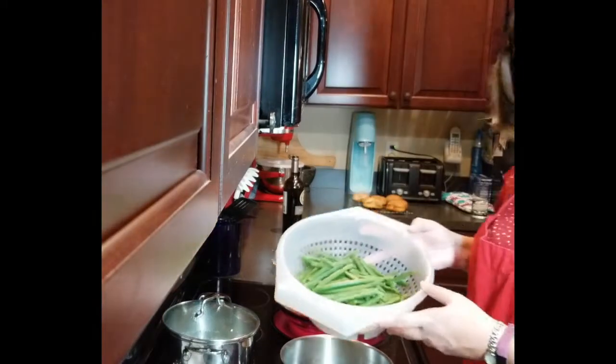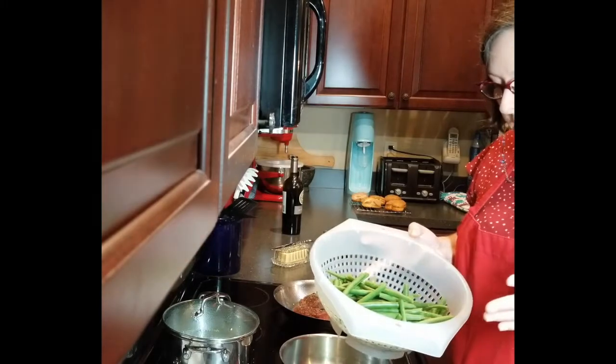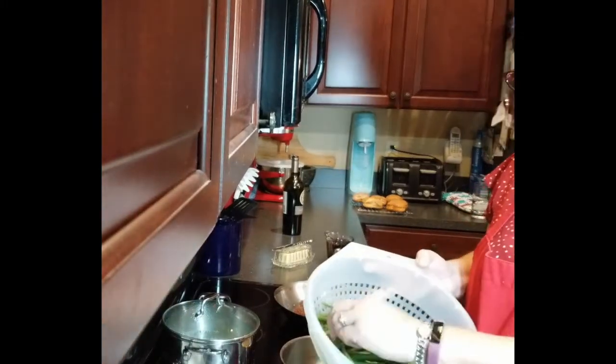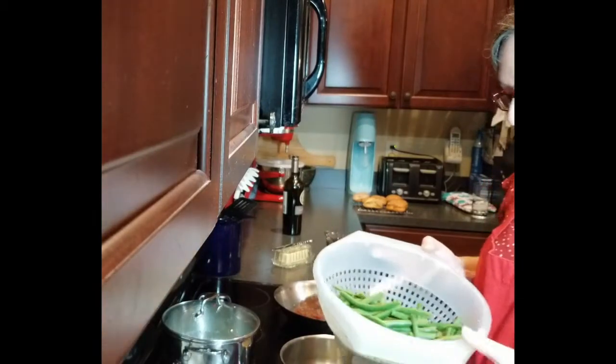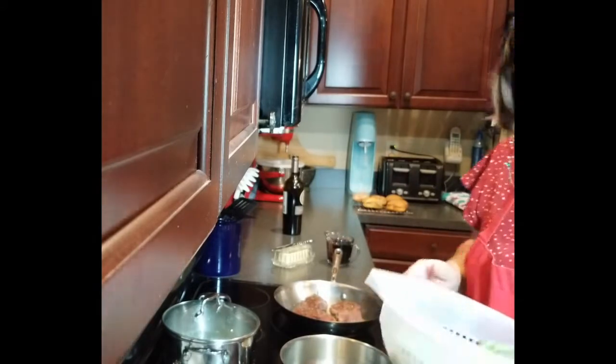Now, these are my green beans. They do come already bagged at Publix. You don't have to buy them loose. You can. So I've rinsed them. I've also snapped all the stem ends off. And once the oil has come up to temperature, we will get started.